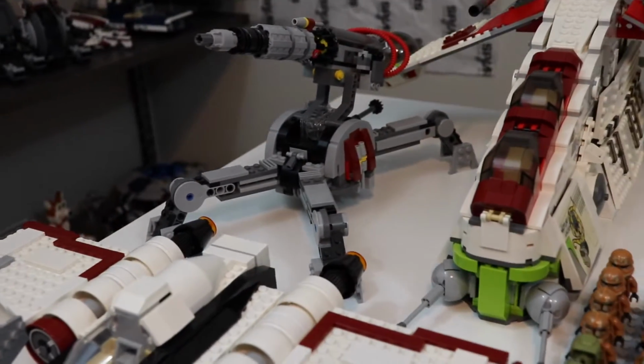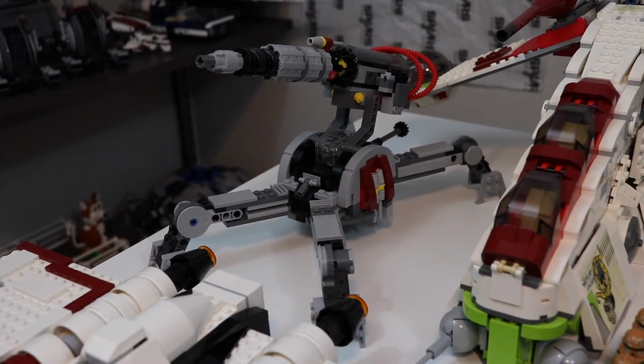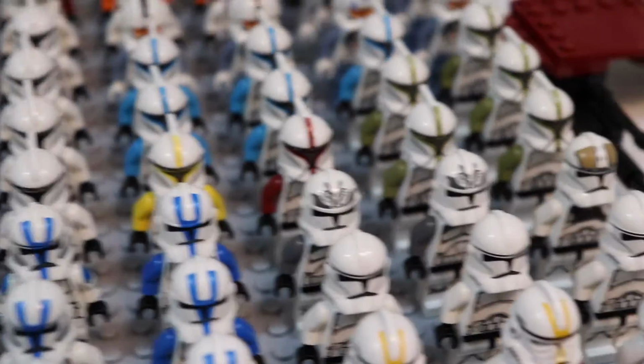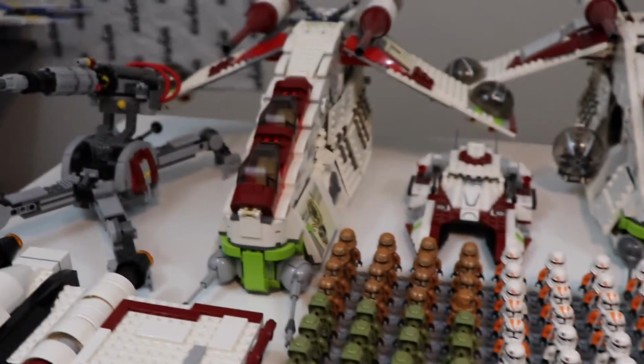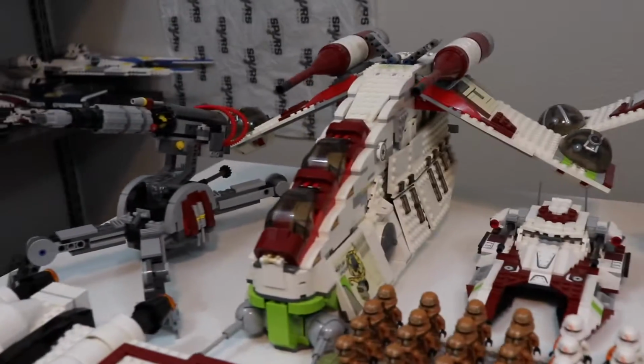Moving back, we've got this heavy cannon, and there's a specific name for it. But that set is the one that came with the... where are they at? The Wolf Pack Troopers. Also got a whole array of gunships in the back, so we're gonna go ahead and get through these guys.